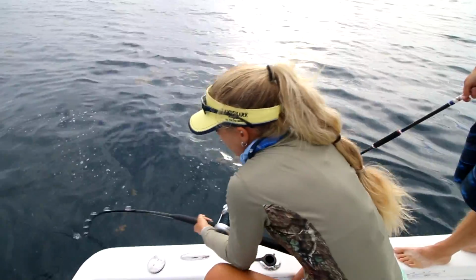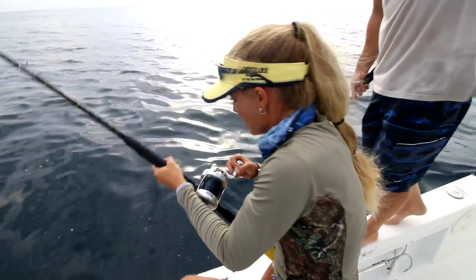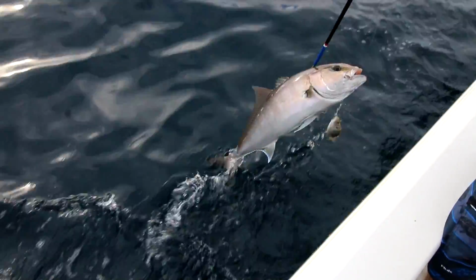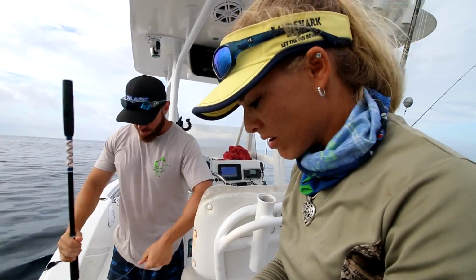And we are actually targeting black groupers, or any grouper that wants to hit. And I honestly thought it was a black grouper. It was just digging real hard, fighting all the way to the surface. Once I finally got this fish up, I realized that it's an amberjack. And amberjacks are great fighting fish. They're a lot of fun to catch, and they're pretty good to eat too.